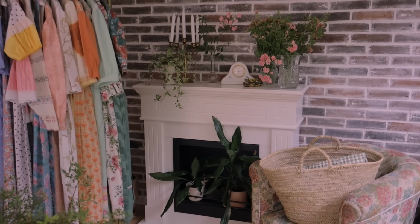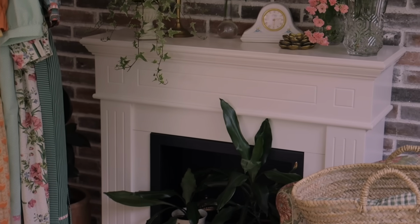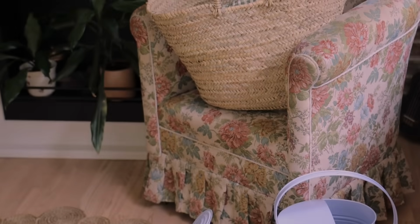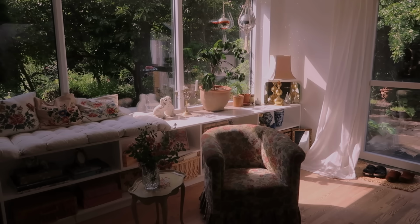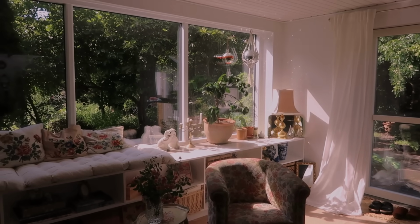I think this is somehow what I imagine when I bring home my showroom in the next house. Like my fireplace in the back, a rack with the weekly collection, some plants, an armchair. Yeah, I like it. And lots of natural light. Can't wait to have that. I'm going to get started. First dress is adorable. Here comes the sun.